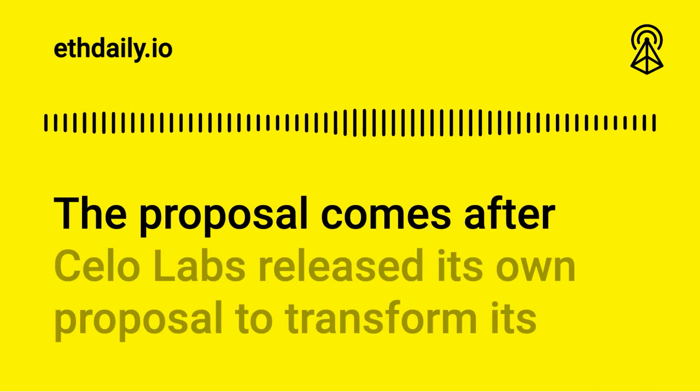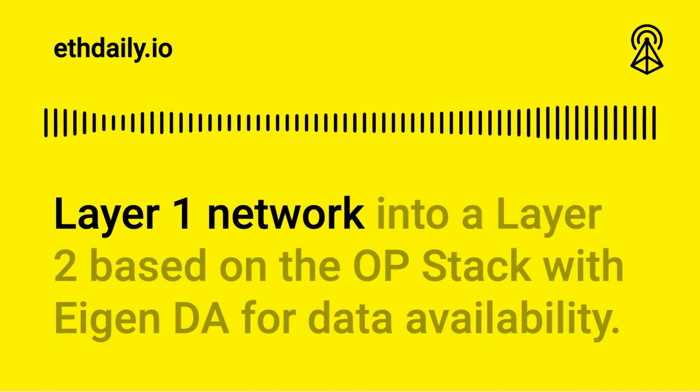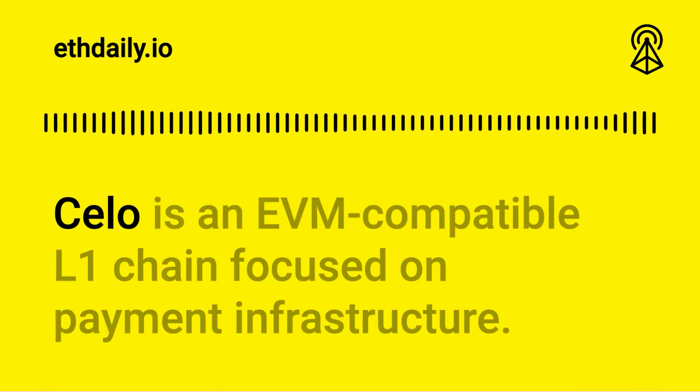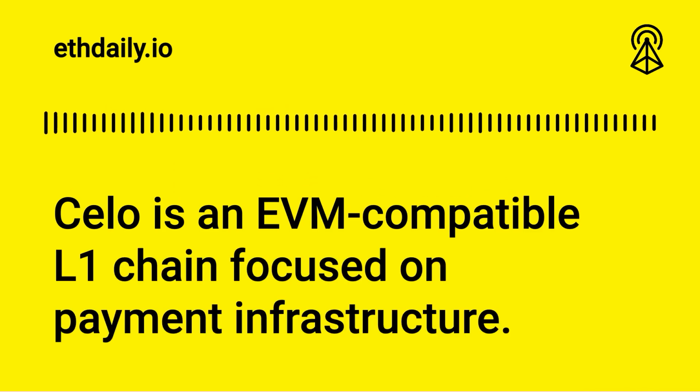The proposal comes after Celo Labs released its own proposal to transform its Layer 1 network into a Layer 2 based on the OP stack with EigenDA for data availability. Celo is an EVM-compatible Layer 1 chain focused on payment infrastructure.